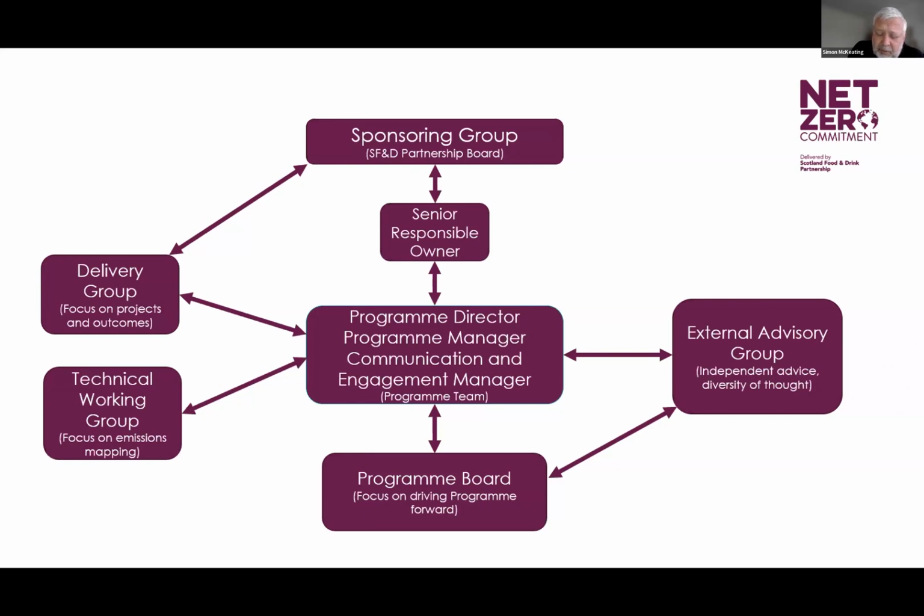We established a programme board, which includes Scotland Food and Drink, Food and Drink Federation, Scottish Government, Quality Meat Scotland, and SAOS. We are setting up an external advisory group to ensure that we receive independent advice and bring in some diversity of thought. And we have established a delivery group and a technical working group. Those are maturing quite nicely.